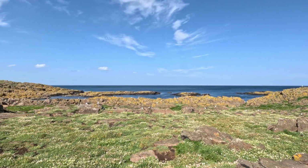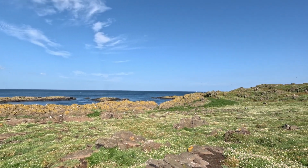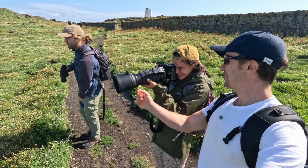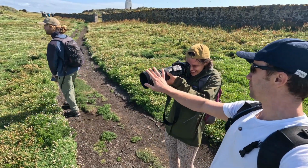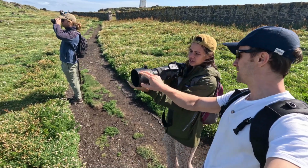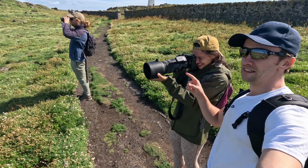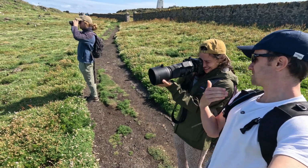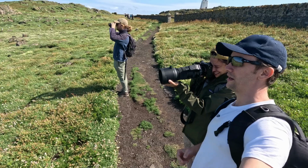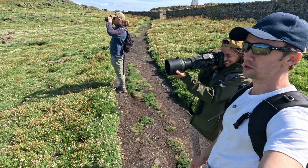Fortunately, there's over 100,000 birds on the island, so we started off with an easy target, which were these black-backed gulls. Well, have a look through. You can either twist this or push and pull the end from there. Push and pull. This end piece, which is perfect. I would start really far zoomed out, and then once you know where it is, lock in and tighten up the composition.